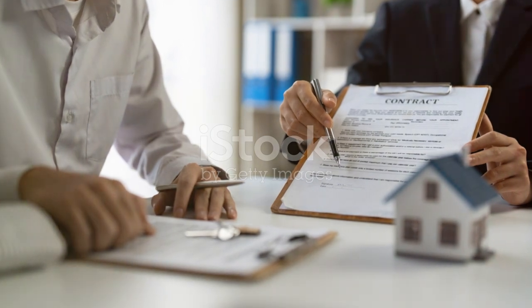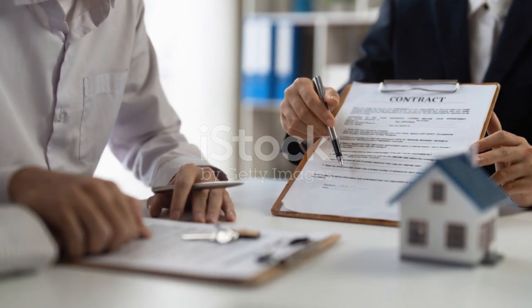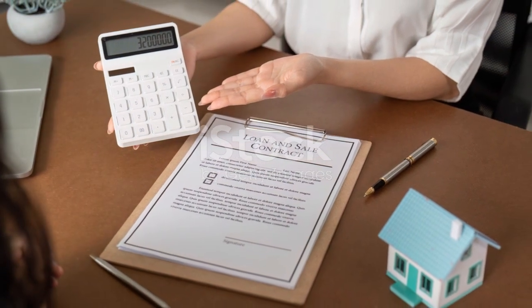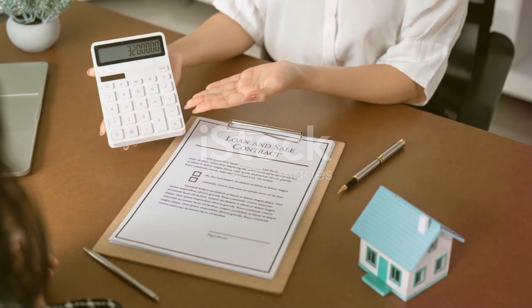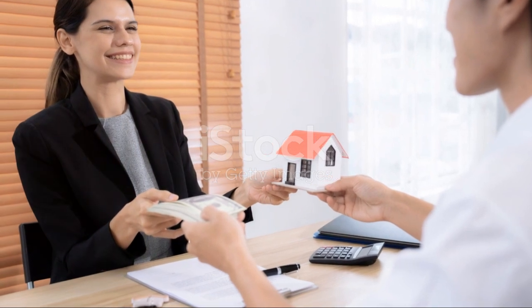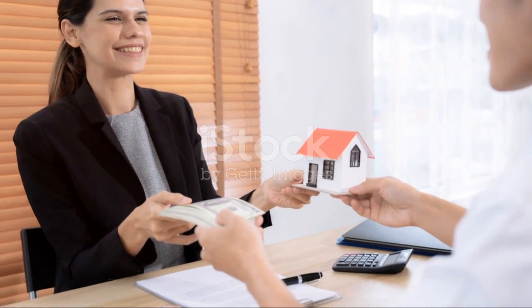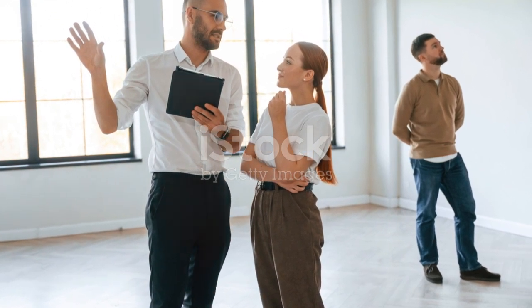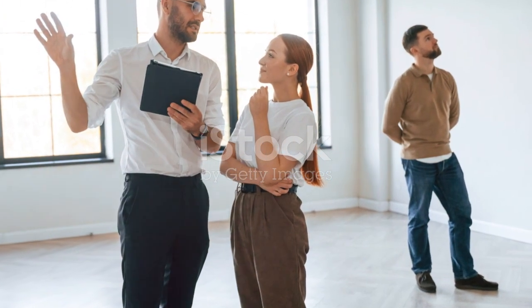Once you've identified a promising property, the next step is to secure financing. This could be through traditional mortgages, hard money loans, or even private lenders. The key is to have a solid financial plan in place to fund the purchase and the subsequent renovation.